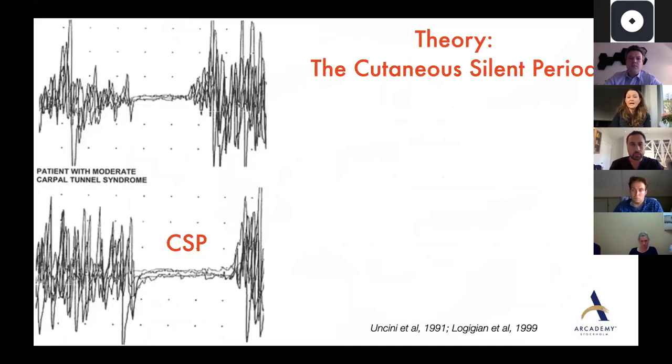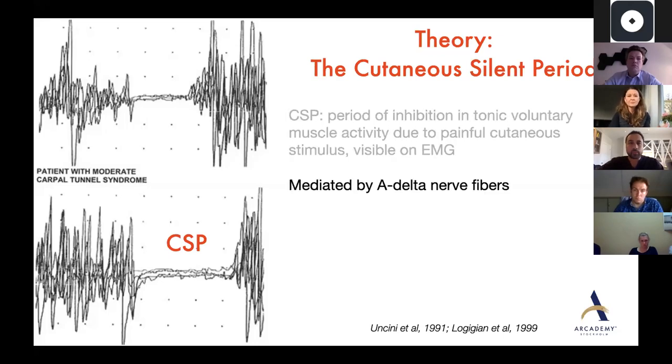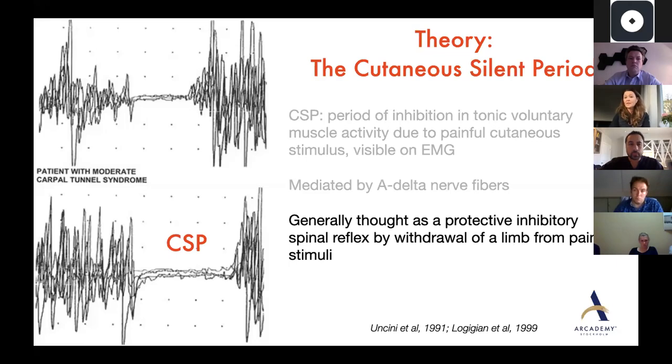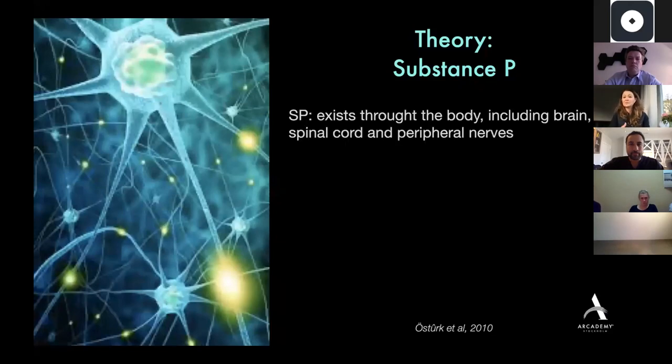The theory behind it is something called the cutaneous silent period. It means that you have a period of inhibition of tonic voluntary muscle activity due to a painful stimulus. This is actually something that you can see on EMG, for instance, in patients with carpal tunnel syndrome. This is thought to be mediated by A delta nerve fibers and is thought to be a protective inhibitory spinal reflex. Another theory behind the scratch collapse test is something called substance P.